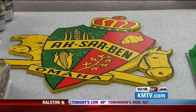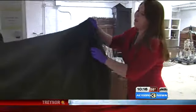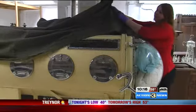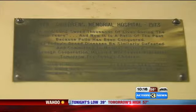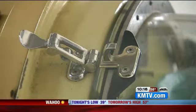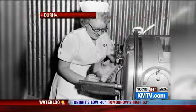That's the largest, and this is the newest. It's an iron lung that was used in the polio epidemics here in Omaha that actually started Children's Hospital. It still works. It's all original. It came just last year, transferred from storage at Children's Hospital to the museum. One of only about 30 working iron lungs remaining in the U.S., Meyer says. Groundbreaking treatment at the time that put Children's on the map.